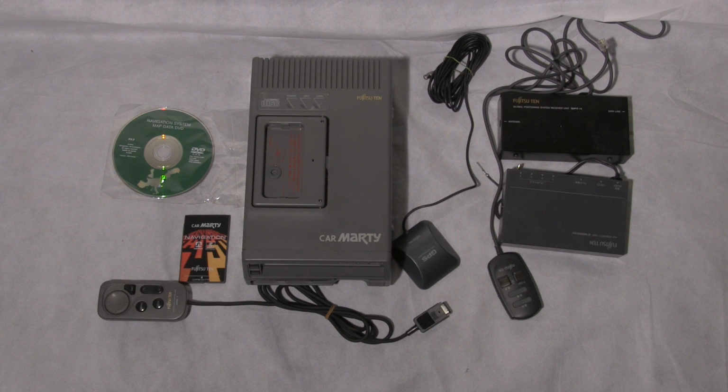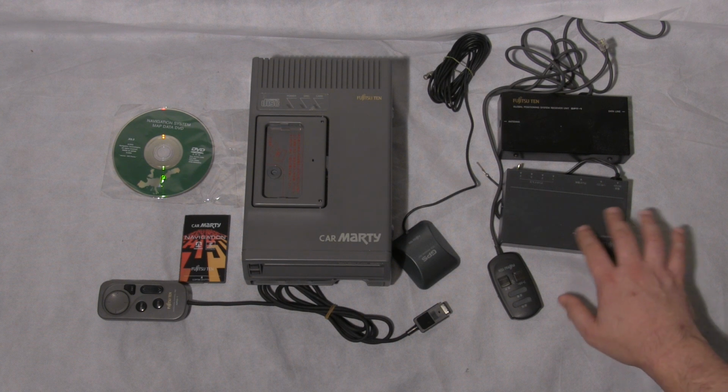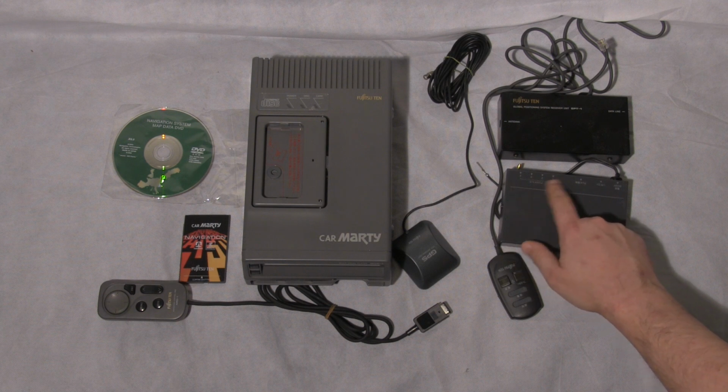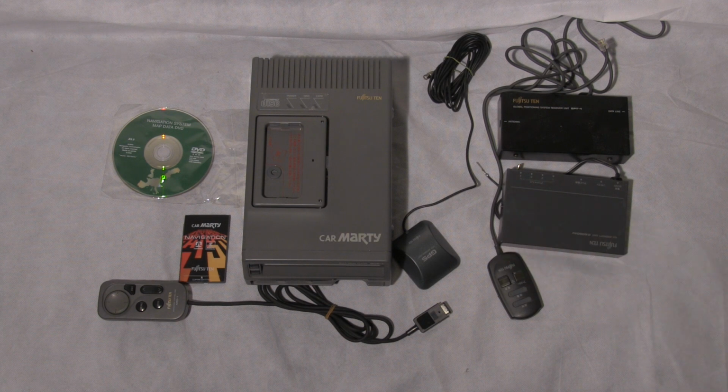And they also released a thing called the diversity unit, which is the little box you can see here. Now, if you can see well enough, you can probably spot that it's got 1, 2, 3, and 4. So this effectively let you share what the Car Marty was displaying onto 4 separate screens. Again, a pretty advanced thing for the time.